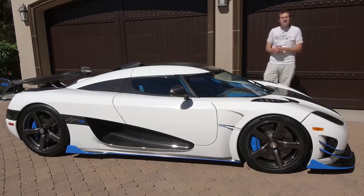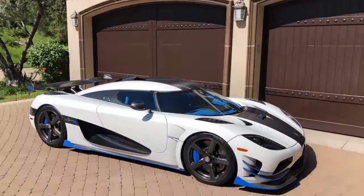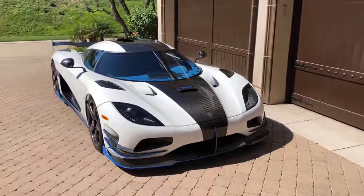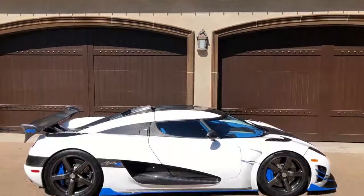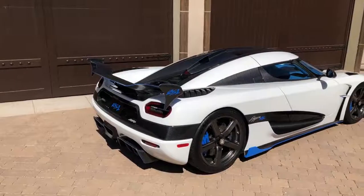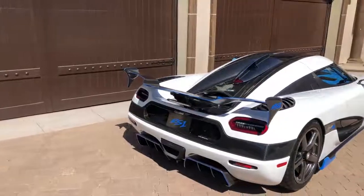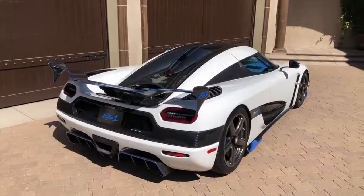Anyway, now it's time to give this car a Doug score. Starting with the weekend categories and styling, the Agera RS1 looks nice, but it's more functional than beautiful. I've never found this car gorgeous. Cool, yes, but not breathtakingly handsome. It gets an 8 out of 10. Acceleration, I don't even know how fast it does 0 to 60, but I know it gets a 10 out of 10. Handling, same, obviously, it gets a 10 out of 10. Fun factor, again, this isn't even worth discussing, 10 out of 10. And same with cool factor, this thing just stops any car show it shows up to, and it gets a 10 out of 10. For a total weekend score of 48 out of 50.